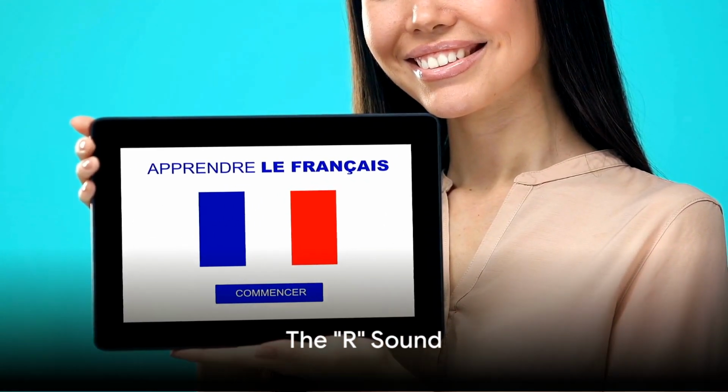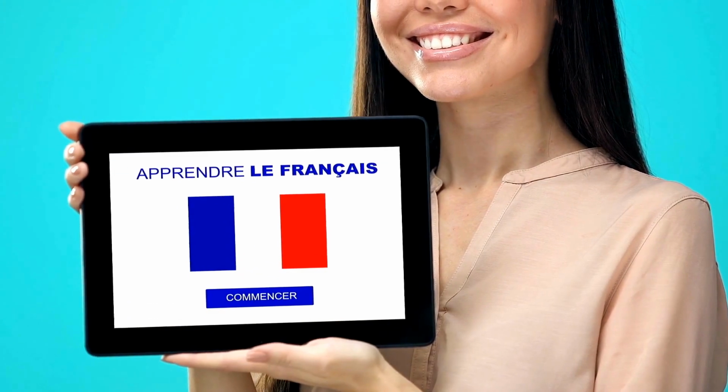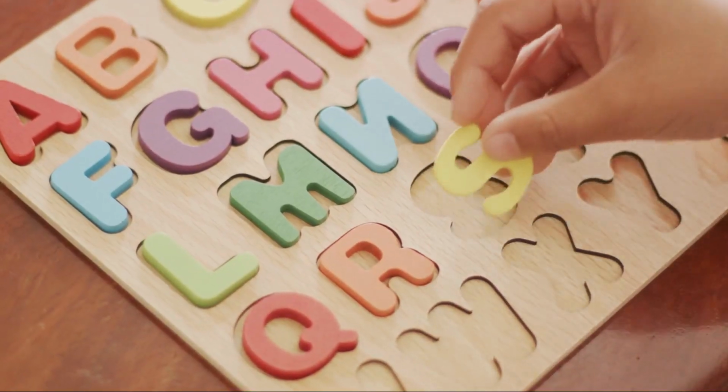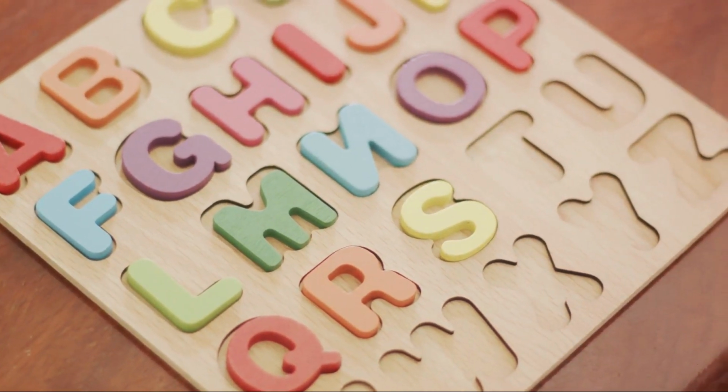The English R sound is notoriously difficult for French speakers. Let's dive into it. The R in English is softer and more relaxed than the guttural R sound in French. It's a bit like a purring cat, not a growling dog. Picture it this way. In English, the R sound is made by placing the tip of your tongue near the roof of your mouth without touching it. It's a subtle vibration, not a rough roll.